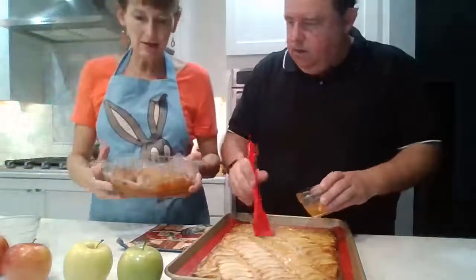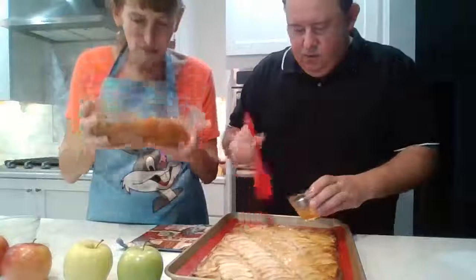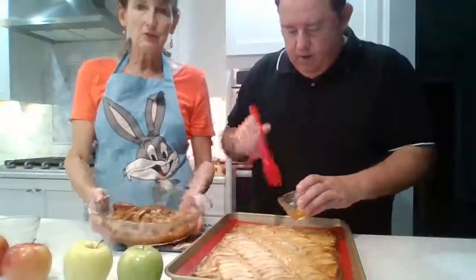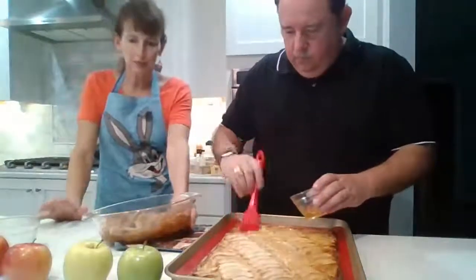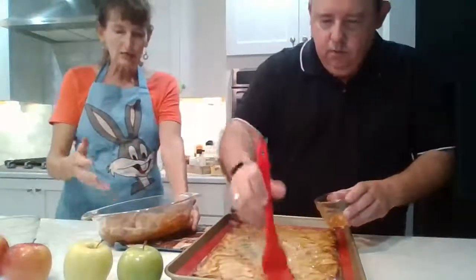The onions cooked down. Oh, look at that. The bowl turned white. Yeah. Turned clear. Smells so good. That's why you don't want to put a lot of liquid in. It creates some liquid, and the apples add to that.